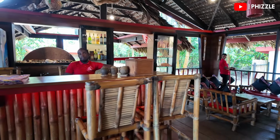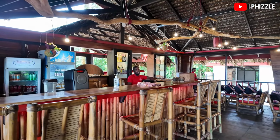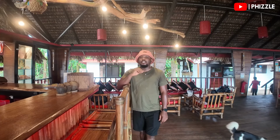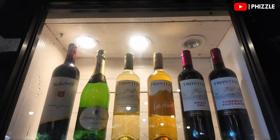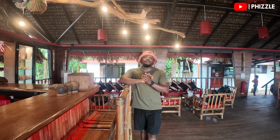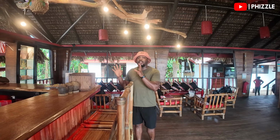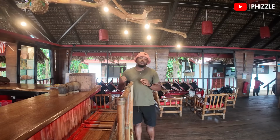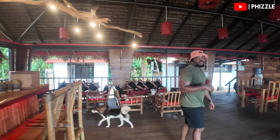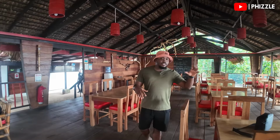So this is the bar area as you enter into Kokon Lodge. On your right, you will find the bar area. Now, the bar doesn't only sell non-alcoholic drinks. You have alcoholic drinks, you have non-alcoholic drinks, you have water. For those of you who like to stay healthy, everything that you want or need when it comes to drinks can be found at the bar, although this place is far from town. When you come further down into the sitting space, this is where people order food from, and you can sit here and eat.